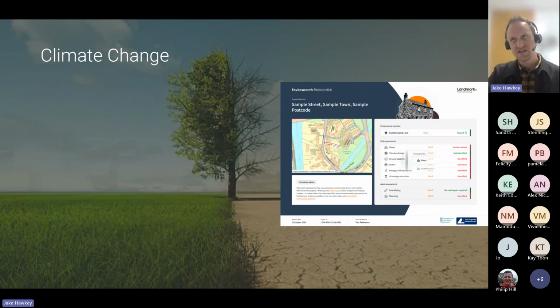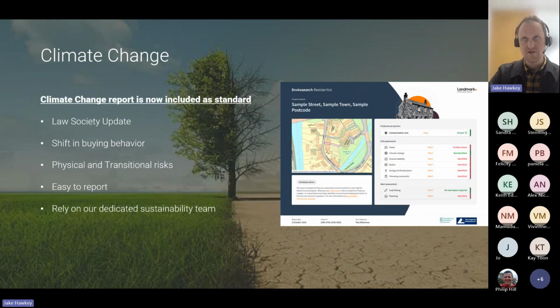Climate change is now included in there as standard. A couple of weeks ago, we had the Law Society Property Conference, which is an annual event. In there, they showcased the new climate change practice note that's coming. At the moment, it's still open for consultation. I think they're providing a 6-week window, which I think we're in the last week of. I think it runs till next week.